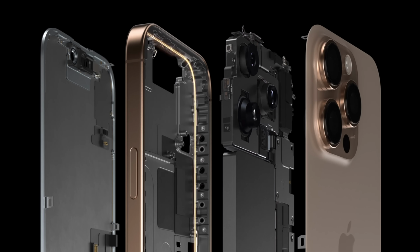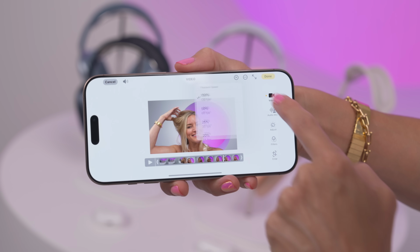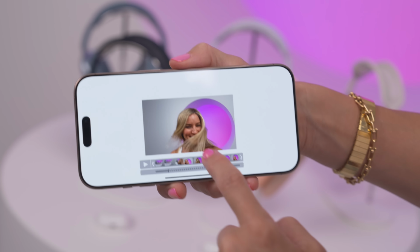This is also super cool. We can shoot cinematic slow-mo 4K 120 frames a second in ProRes log. You can edit these speeds directly inside of the camera app, so you don't need to use a third-party app just to change the frame rates.